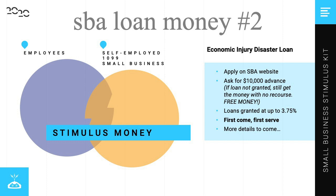The government also gave what is known as an Economic Injury Disaster Loan, otherwise known as EIDL, okay? What this is, you can get a loan as part of a disaster program with the SBA, but you can also ask in advance to get a $10,000 advance, whether or not the loan is granted. Now, the key is you want to do this, forget about the loan. You're not really doing this for the loan. You're doing this for the advance, because this advance will be tax-free to you. This is free $10,000 money, okay?